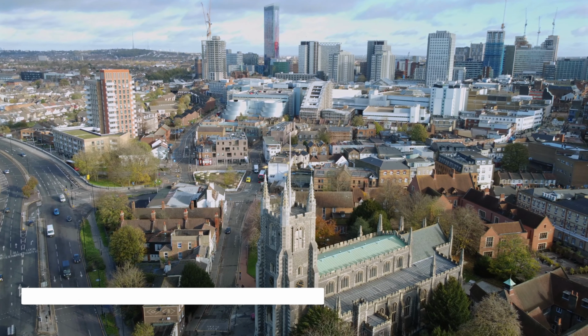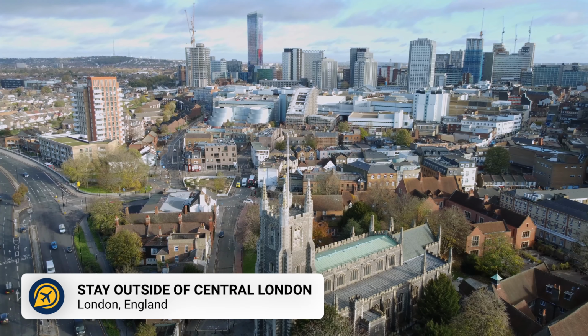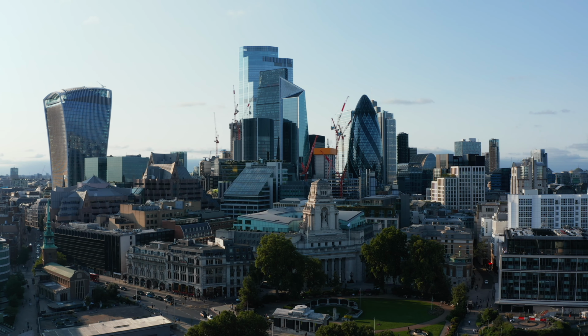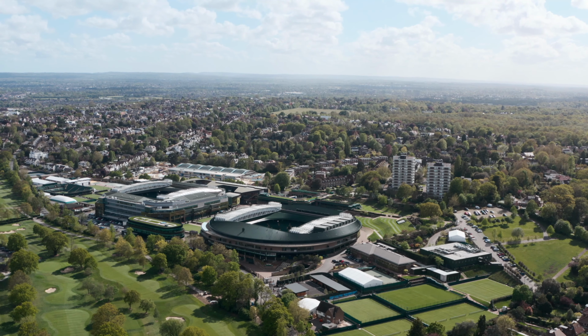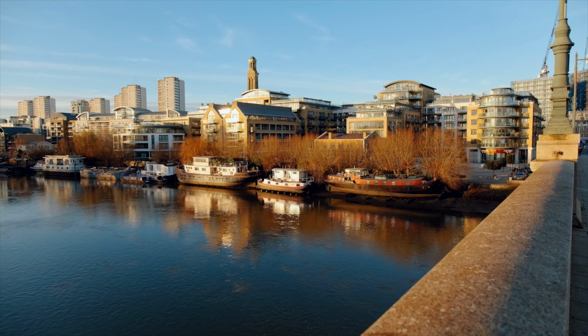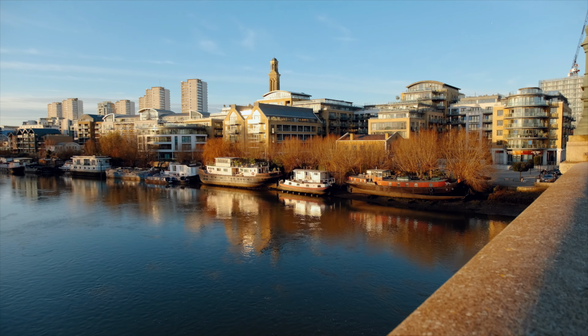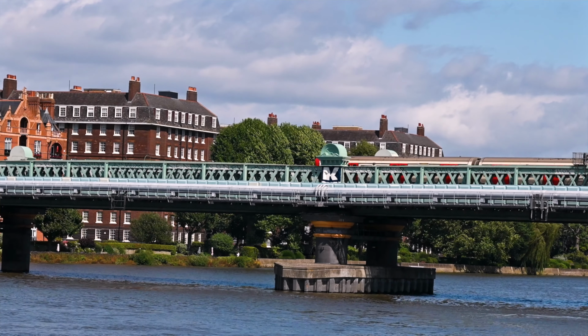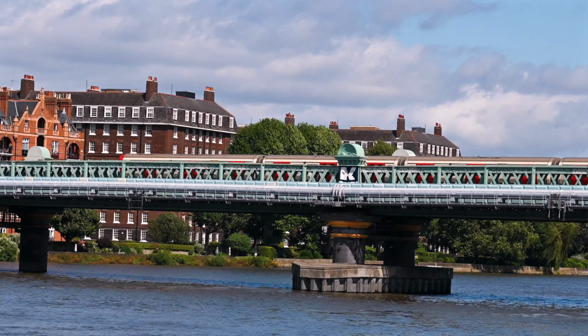Our next tip is to stay in areas outside of central London. Accommodation prices are highest in zones 1 and 2, but staying a little further out can save you a significant amount. For example, some parts of zone 3 and 4, like Wimbledon and Richmond, provide cheaper accommodation while still allowing easy access to central London.